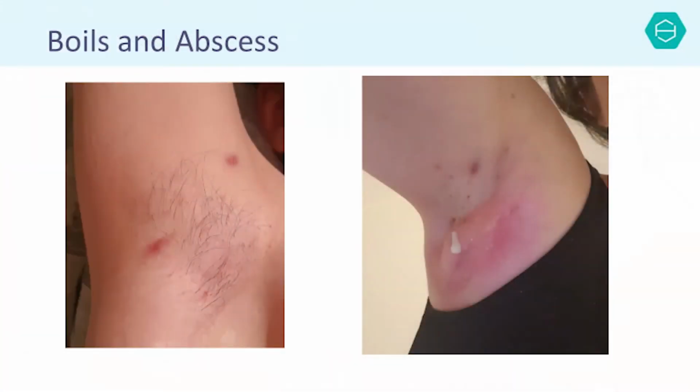Okay, so I suppose it's good to start at what exactly is a wound. It's a break in the continuity of the skin, and we would divide wounds down into acute and chronic time frames. Usually we heal acute wounds within 6 to 8 weeks, but unfortunately with HS, wounds turn chronic. Likewise, there are boils, there are abscesses. You can have one or the other, or you can have both within this condition.